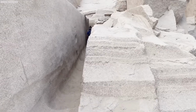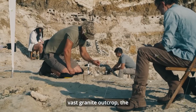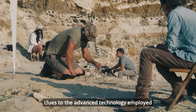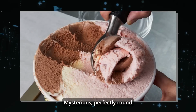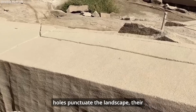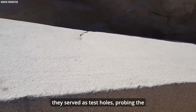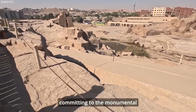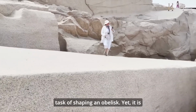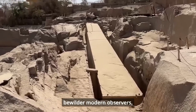As one ventures into the heart of Aswan, a city perched atop a vast granite outcrop, the quarry reveals tantalizing clues to the advanced technology employed by ancient craftsmen. Mysterious, perfectly round holes punctuate the landscape, their smooth surfaces defying explanation. Some speculate they served as test holes, probing the depths of the granite before committing to the monumental task of shaping an obelisk. Yet, it is not only these strange holes that bewilder modern observers.